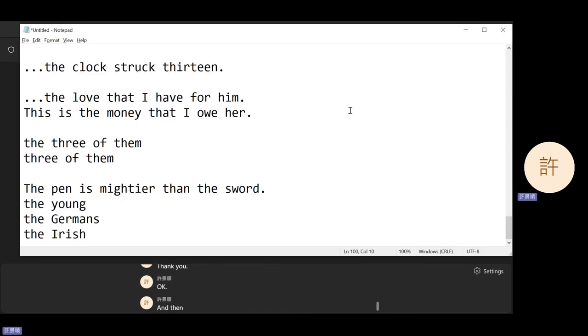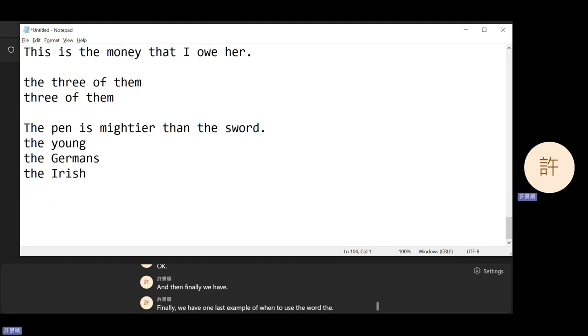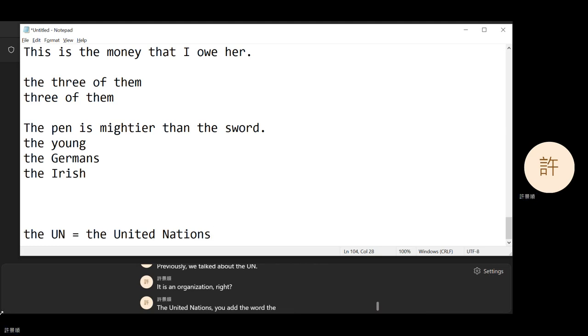Okay, and then finally we have one last example of when to use the word the. Previously, we talked about the UN. It is an organization, right? The United Nations. You add the word the because the actual noun is nations. Which nations? The United Nations, this specific group of nations.